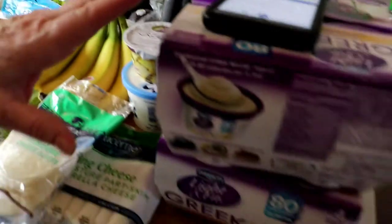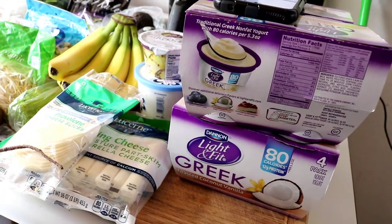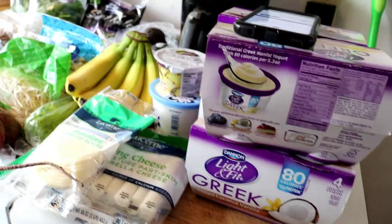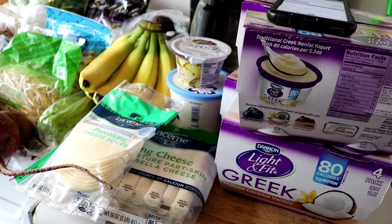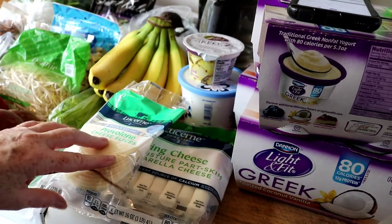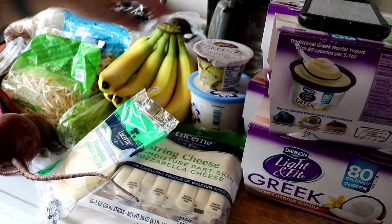Okay, we got the 80 calorie yogurts, which is really nice to have in the fridge. You can just grab one. They have lots of protein, which we are a little low on sometimes because we're vegetarians and we're not eating a lot of cheese. Although I did get a little bit of cheese for the kids mainly. We can have a slice now and then.